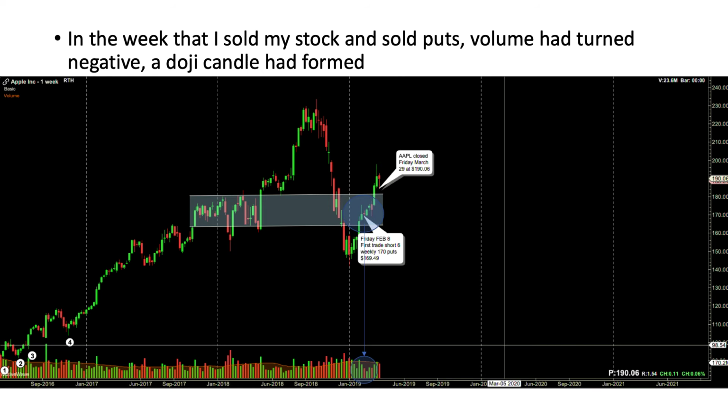In the week that I sold my stock and sold my puts, volume had turned negative and a doji candle had formed. A doji candle means that the difference between the open and the close is small and forms that cross with the crossbar in the middle. It's called a doji. It's indecision. Buyers didn't win, sellers didn't win. The price at the end of the day ended up in the middle, and the thinner that shoulder is, the better. But this is close enough to be called a doji.